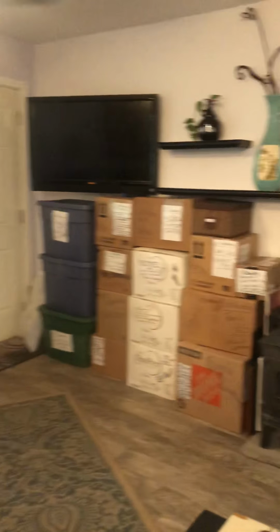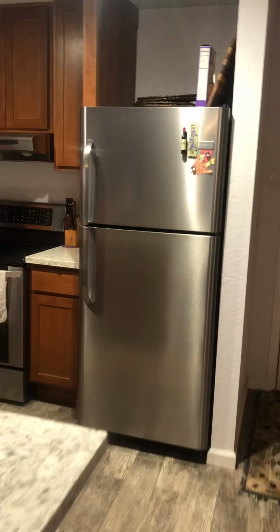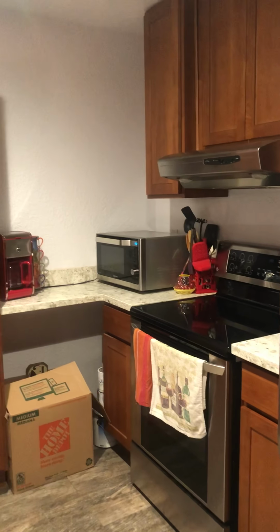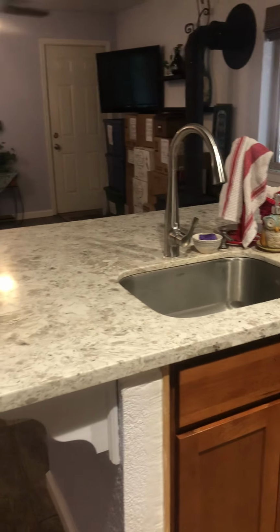And cute little wood stove. Fully self-contained. Nice, actually a really nice kitchen. You could probably get more cabinets or shelves in there. So, sink, full counters. Here's more of this barn door stuff.